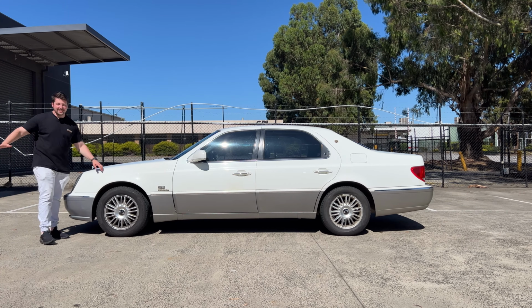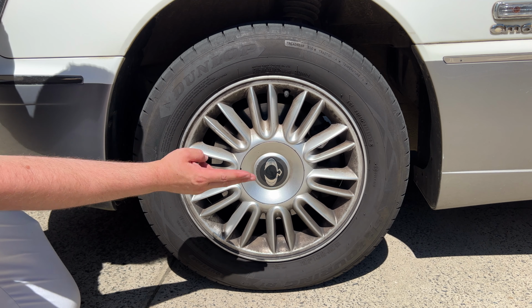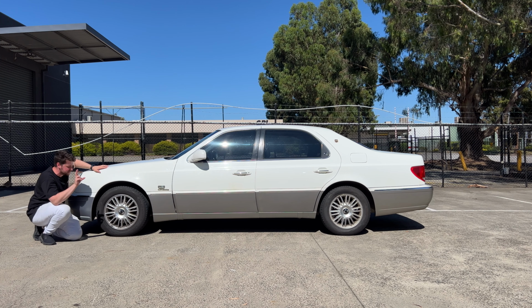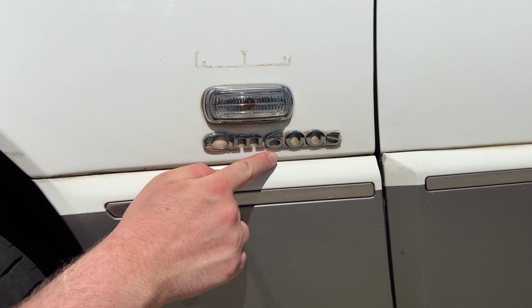It's a limo. Anyway, let's start with these wheels here. They are comically small compared to the enormous body. Pretty common for the year. So you get 16-inch wheels here with the fattest tires I have seen on any modern day car. If we come across the side here, you can see that this is the CM600S.